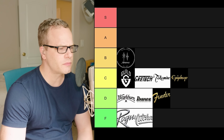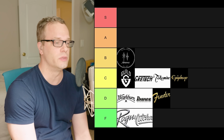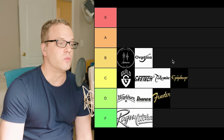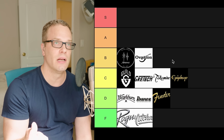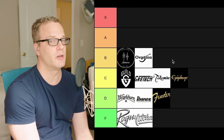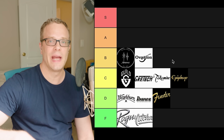Next, this brand is kind of in a class all of its own because it's so different. I don't want to say weird, but it's so different, and that's Ovation. I've played a lot of really good sounding Ovations over the years, but they definitely have their own unique sound, and in general, I think they feel pretty good too, but they are different. They're very polarizing. Either you love the sound or you don't, and you don't like the round back and the feel of that. So that's more of a personal thing as far as the guitar, but I think the more expensive ones sound really good and the less expensive ones sound decent.